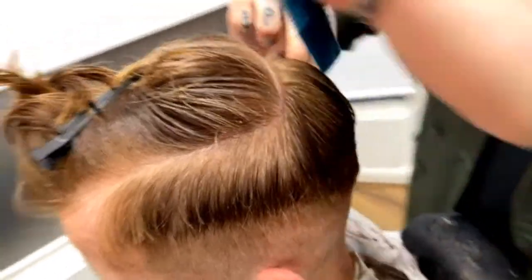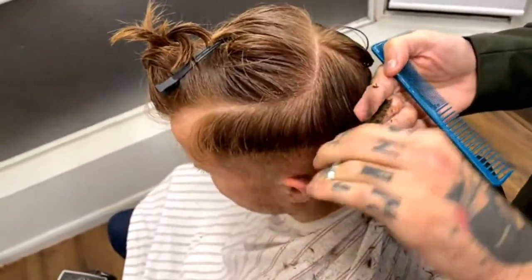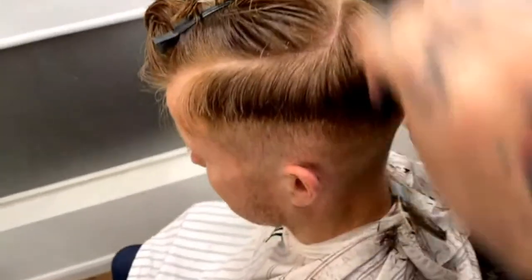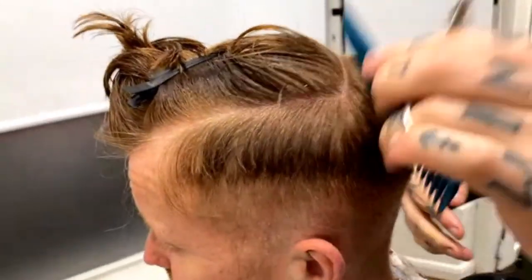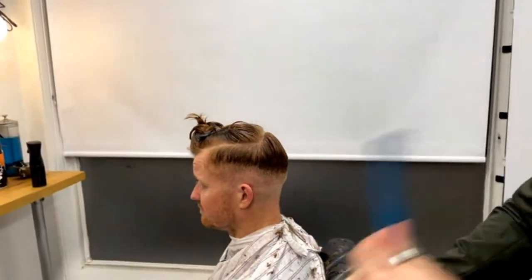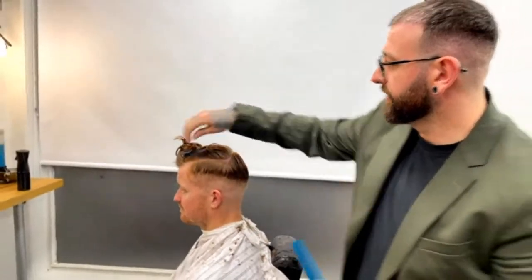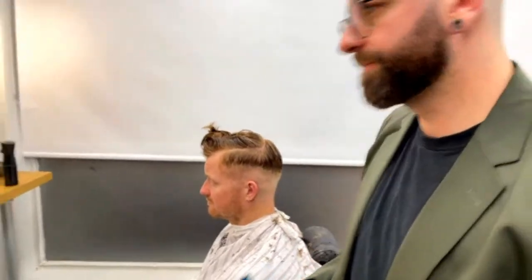And then the last one, guys, on here. You see, each time I'm pulling it down to that baseline, then everything that can reach, there's literally nothing. Perfect. Okay, so we're moving forward with our haircut. We've now done our baseline, we've done the fade work, we've done our crown. Now we need to start on the corners.